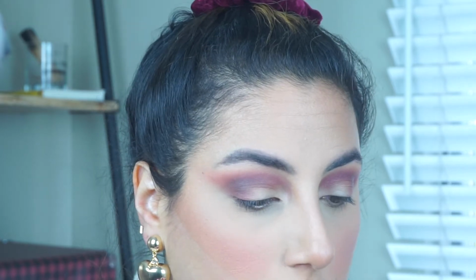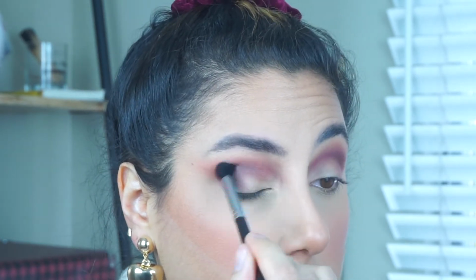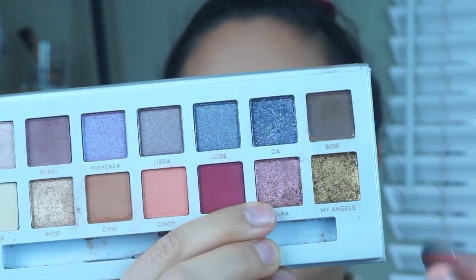So I just keep flipping back and forth from each eye, adding a little bit of that shade Bowie just to keep darkening it up until it's where I want it. I don't want it to be too super dark. I want the red to really shine through, but I just want to darken up that crease a little bit. So now I think I'm going to go in with this shade Aura. It's a gorgeous orange, reddish, golden color.